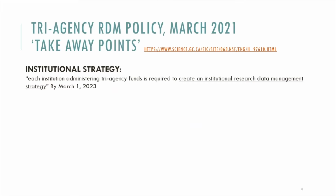Hot off the press, maybe not that hot off the press, but recently, Tri-Agency released the new policy on research data management. The policy was released in March 2021, and I'm giving the link to the policy in case you want to read it.